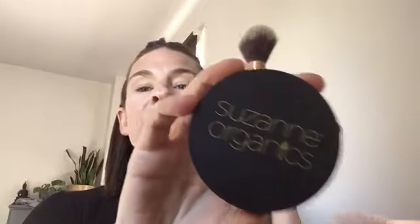And then what I do is I take a little, this is a highlighter brush, but I use it for powder. My powder is Suzanne Somers Organics powder. This is sheer press powder. And Suzanne Somers makes really good makeup, believe it or not. It's also not so super expensive. I just set that concealer in under the eye. I take the shine down from my forehead a little bit and my nose, and I lock in that makeup on the chin, and that's pretty much the only places that I use this.